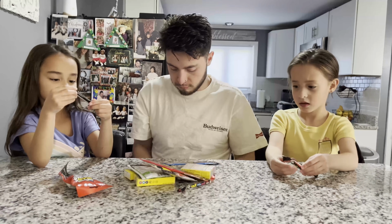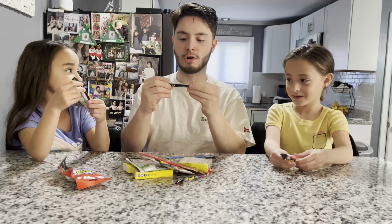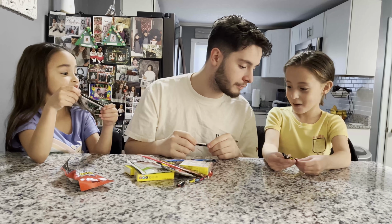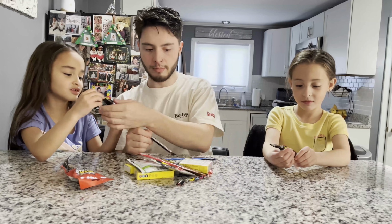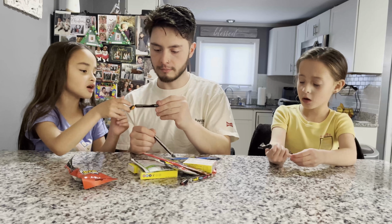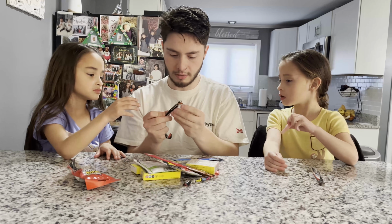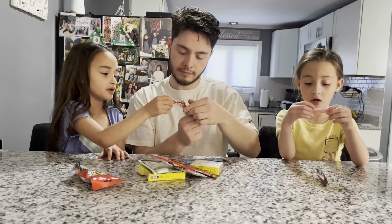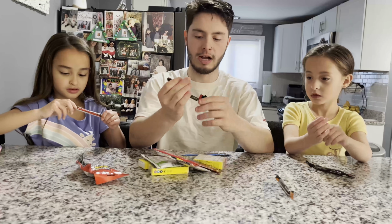These are called the sour chew sticks, and I got strawberry. You probably got something else. Probably got orange. Do you want strawberry? Okay, cool. So we do all have strawberry.